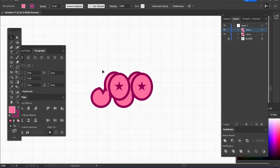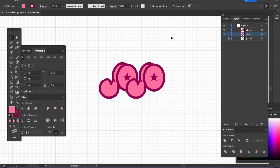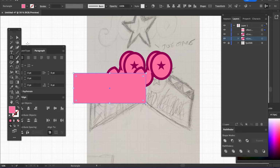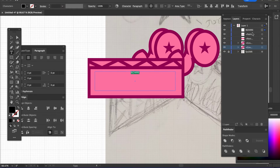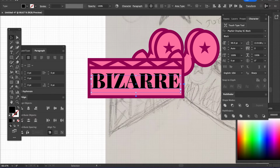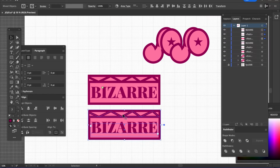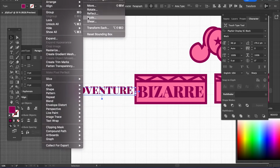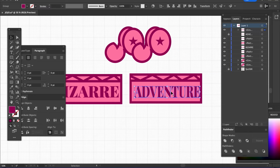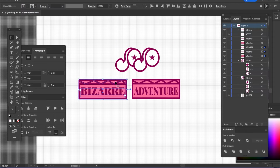So when you're making a logo, especially a logo using words, you want the first word, or at least the word that's the most important, to pop. So with the first word being JoJo's, I wanted to really focus in on getting the JoJo's the way I wanted it. So then once that happened, then I had some ideas on how I could go with Bizarre Adventure.